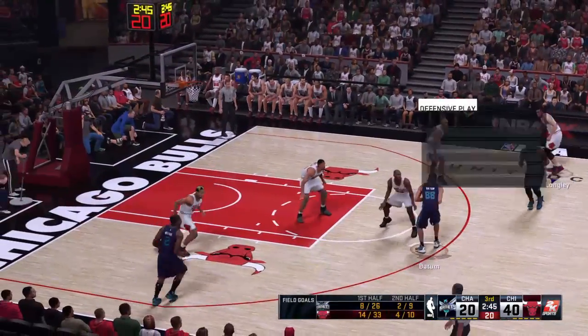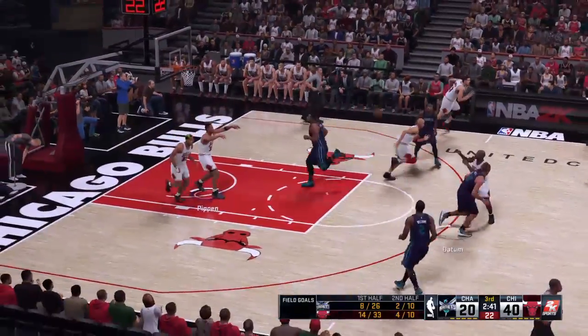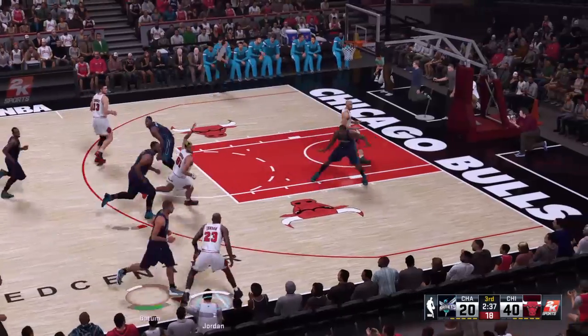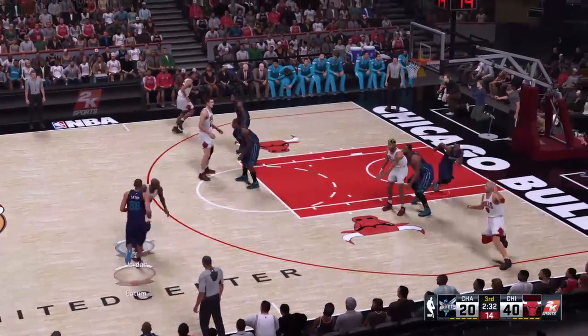Jefferson kicks to Batum. Back to Jefferson. From deep three-point range, Chicago grabs the miss. Pippen's got 4 rebounds now tonight. Jordan with it. And Batum picks him up defensively.